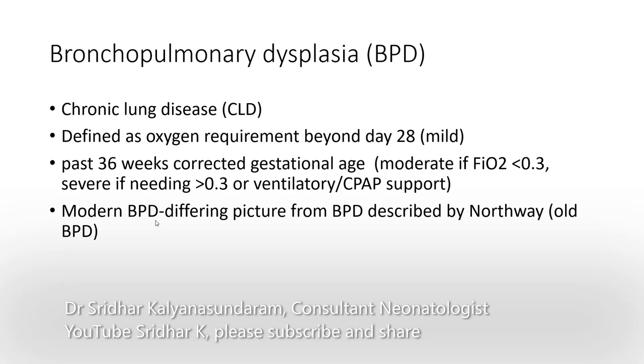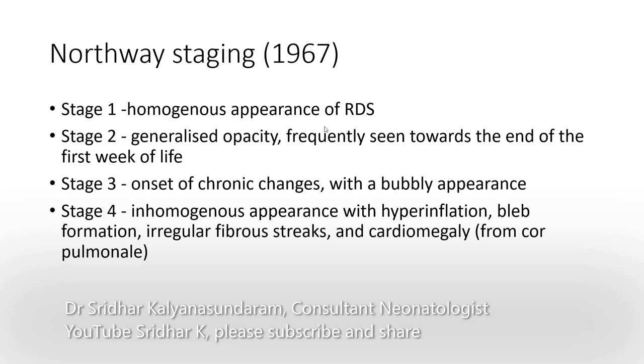So in Northway staging, there was stage one, which is a homogeneous appearance of RDS, and stage two shows generalized opacity, frequently seen towards the end of the first week of life. Stage three is the onset of chronic changes with a bubbly appearance, and stage four, the typical chronic BPD changes with the hyperinflation, bleb formation.